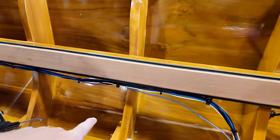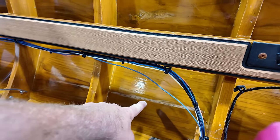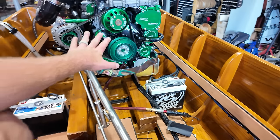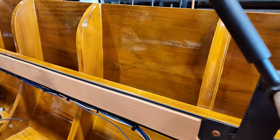All right, we've identified our main crack as this one here, and this crack wasn't too bad when we didn't have the engine in it, but once we put the engine in, there's just so much weight in the boat that there was constantly water pouring in through here.